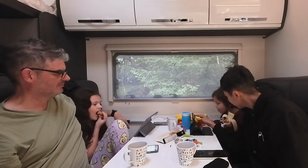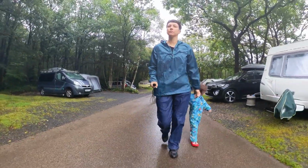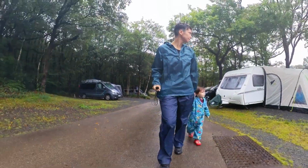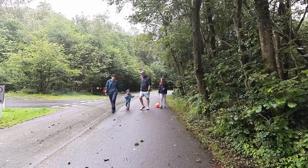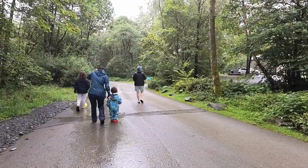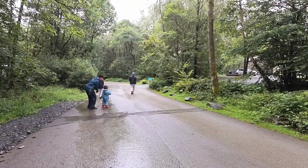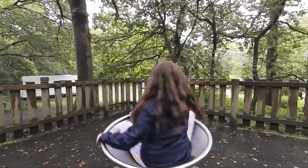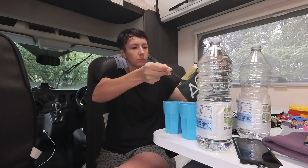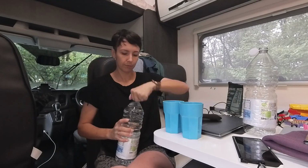The next morning, we discussed our day's plan over a coffee and breakfast before going for a little walk to explore the wooded site. And of course, to check out the park for the kids. Time to get back to the van to fuel up because we're going on an adventure.